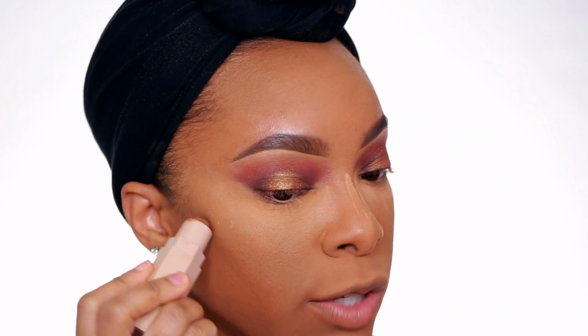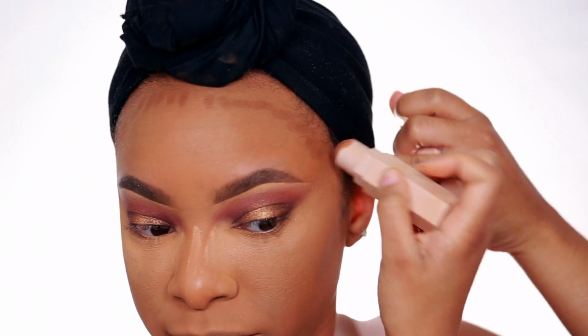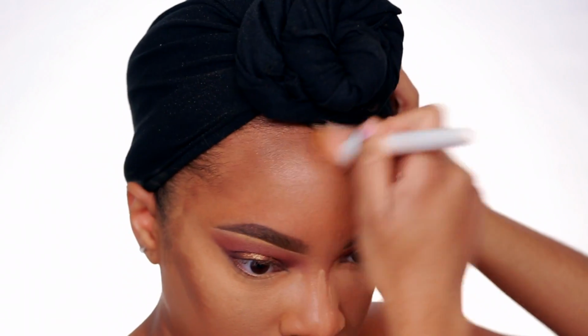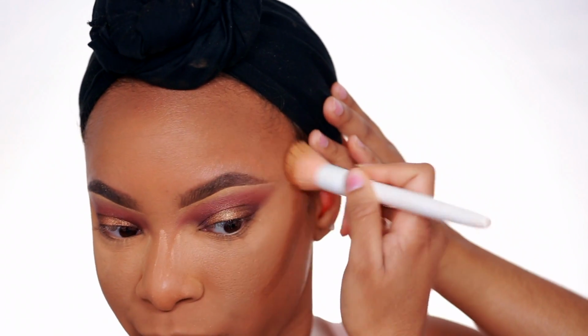Okay, so next up I'm going to be using my Fenty Match Stix in the shade Truffle, and it's used as a contour. I haven't used this in a while, so this is a nice change up. I always loved how travel friendly and beginner friendly this Match Stix is. It makes using it so easy. Just blending this out, you don't want any harsh lines.